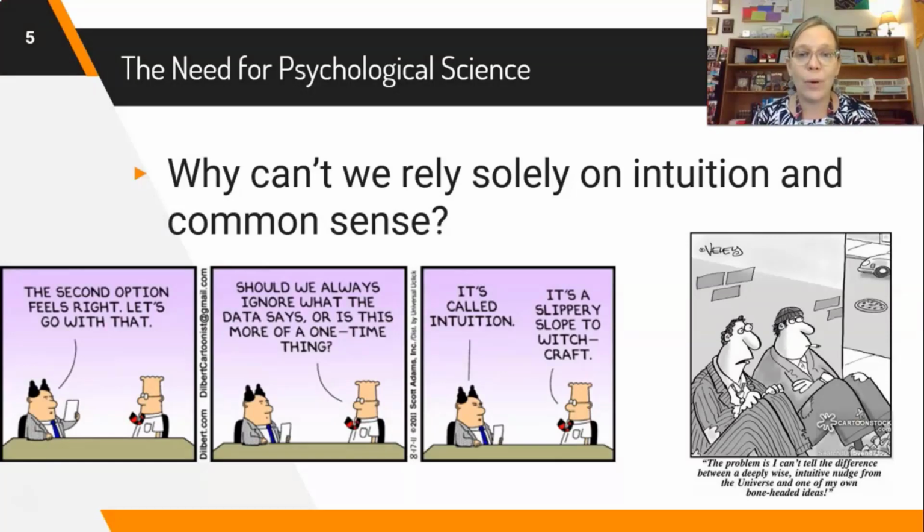So let's talk about why we need psychology as a science. First off, why can't we just rely on our intuition or our common sense? We all have common sense and intuition. We know that scientists don't do that. We can't just go with our feelings, because sometimes our feelings are not quite right. Have you ever had a time where your gut was telling you to do one thing and you went and did it and then you thought, that was a bad choice?